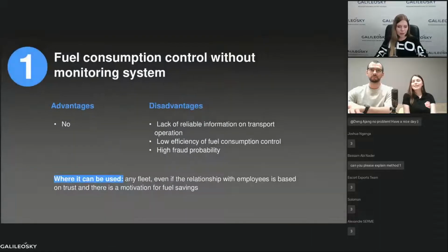So Tim, maybe could you please start with the first approach and share your personal experience? Yeah, I sure could. This is not something I would call exactly a fuel consumption control, but rather an accounting control. So this is a way for your company to know that you are paying exactly for fuel, exactly at the specified gas station. I personally have been driving a truck back in the day, and we used that system.